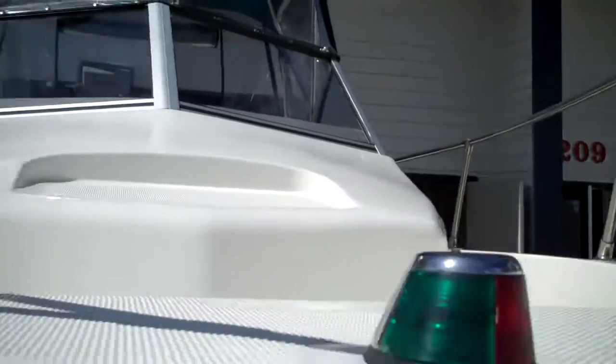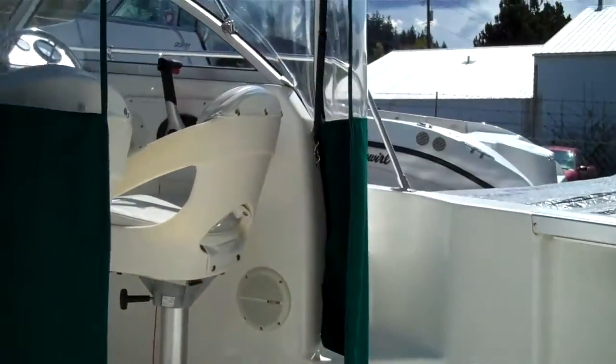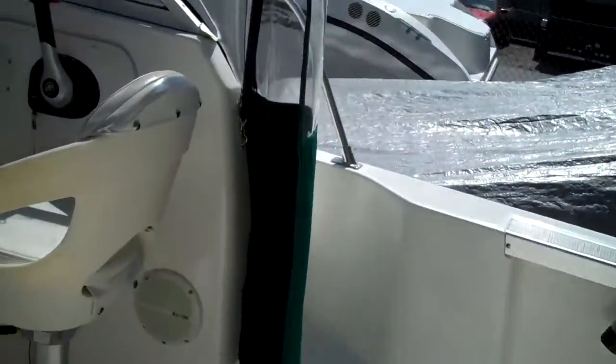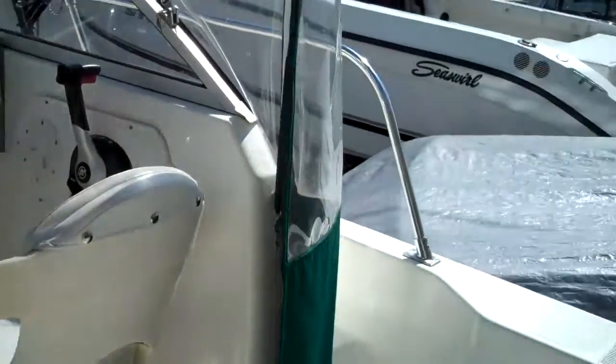Let me go around now to the back. Gel coat's perfect. There's no chips or chunks out of that gel coat. Half the price of a new one. Very few of these boats are for sale right there. Right now we're in peak season. We had the only one within 1,000 miles of us for sale when we sold the last one a couple weeks ago. It went up to Juneau, Alaska.